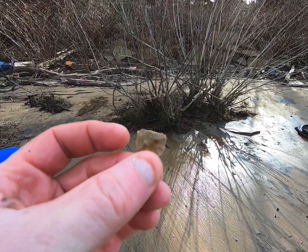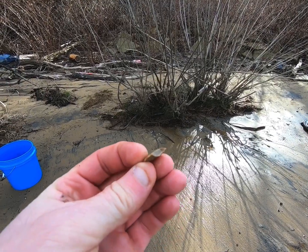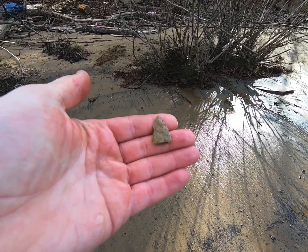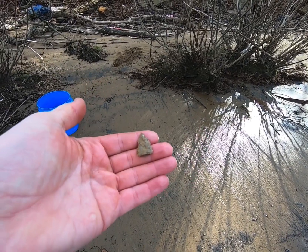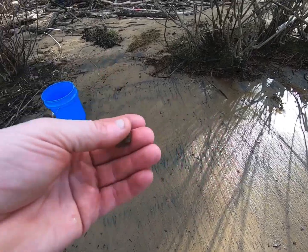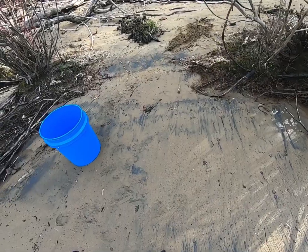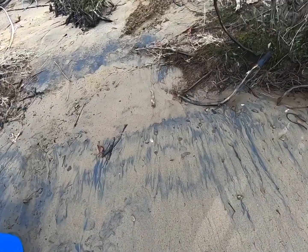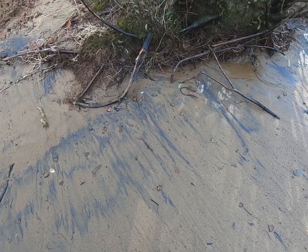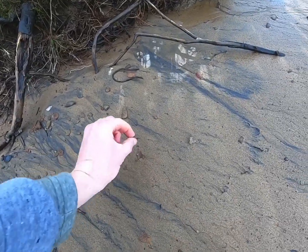You can see where the notches start in right on the edges there. Base is just snapped off. What would be really cool is to find the base later, but I think chances of that, you might as well play the Powerball, because probably not going to happen. But I'll take that. That just lets me know there's a lot of stuff in here. That was one bucket on here, and I spread it across real easily. Like you can see, here's another.